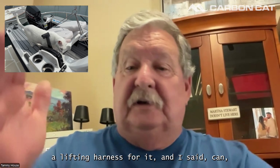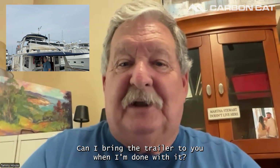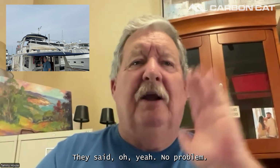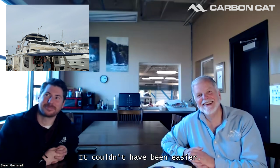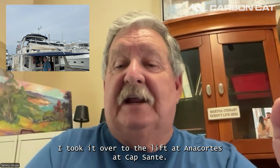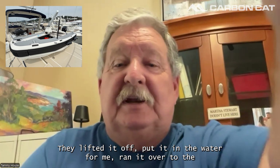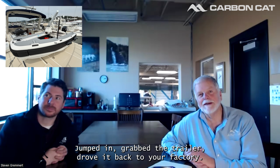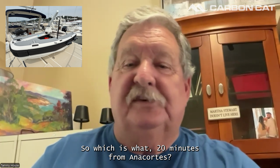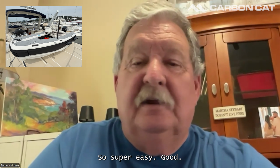They rigged a lifting harness for it, and I said, "Can I bring the trailer to you when I'm done with it?" They said, "Oh yeah, no problem. Launch your boat, bring the trailer when you're done." It couldn't have been easier. I took it over to the lift at Anacortes, at Cap Sante. They lifted it off, put it in the water for me, ran it over to the big boat, and I jumped in, grabbed the trailer, and drove it back to your factory, which is perfect, about 20 minutes from Anacortes, I think. That's super good.